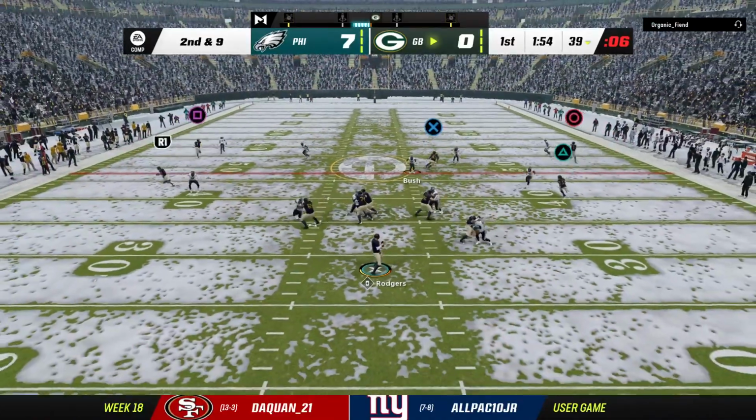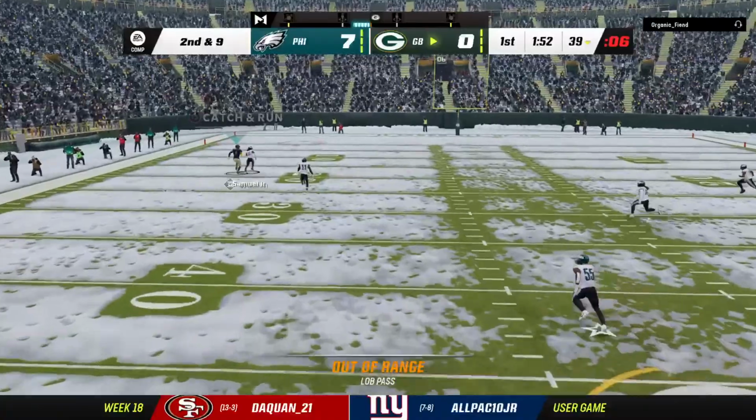On 2nd and 9, Rodgers. He'll let this go for the end zone.